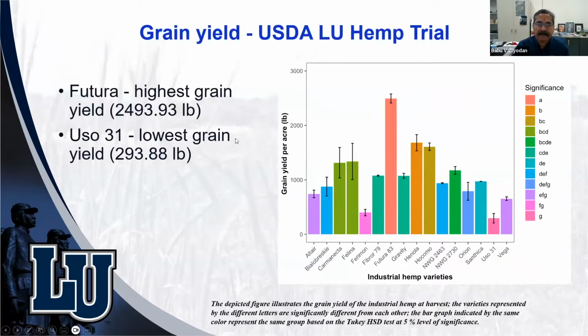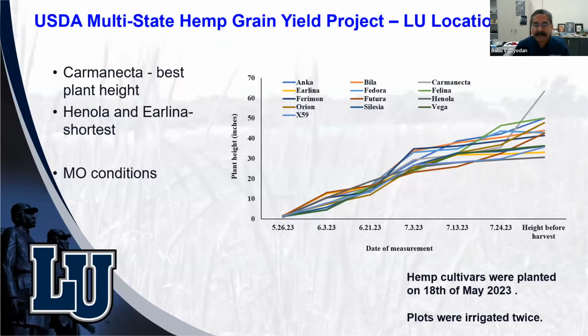So when you look at the grain yield, we found Futura gave the highest grain yield among these varieties. You can see close to about 2,500 pounds of grain yield from one of the locations. This data is from the Jefferson City location, near the campus. And the lowest one is the USO 31 variety. So based on this, we screened out the varieties and focused on the ones with a good grain yield. At the same time, we are participating in the USDA multi-state hemp grain yield project at a couple of locations in Missouri. And you can see from here the plant height.